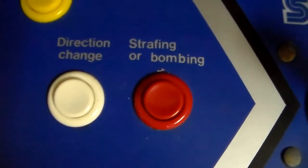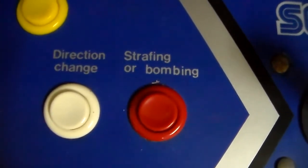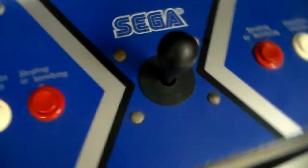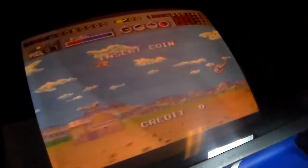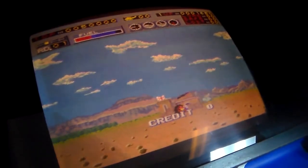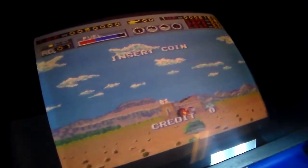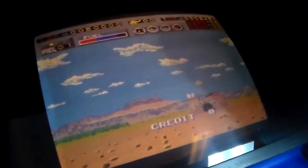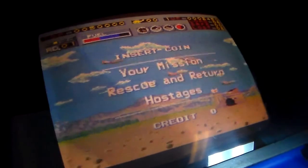So one button changes your direction that you're flying and can also make you kind of pivot where you're in the middle so you can drop a bomb. And then the red button is strafing or bombing. So it's real simple. Basically, you leave the base and fly off to save hostages. So whenever you see hostages, you land, they hop in like that, and they go. I think they do. I think it's on this version. And then you try to get the heck out of Dodge.